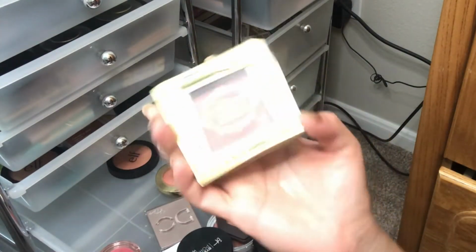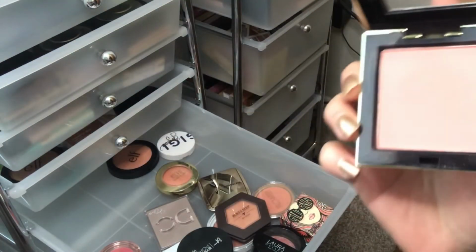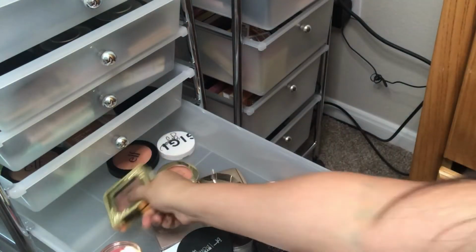Next, I had this one from Pretty Vulgar, and this is how it looks like. I got this in my BoxyCharm as well. It's really pretty. I'm keeping that one.